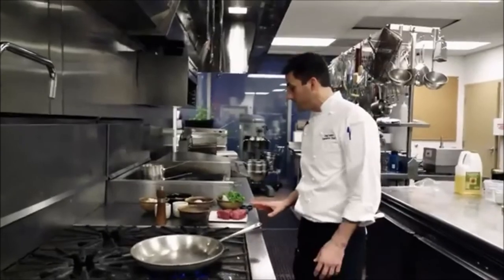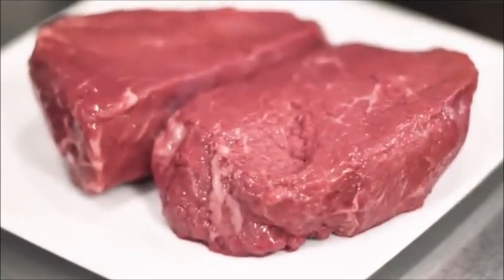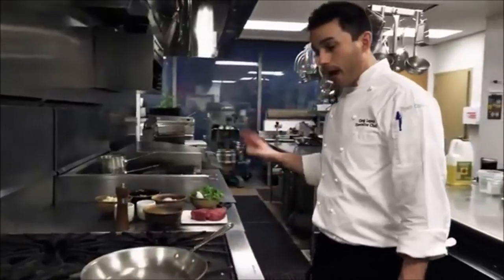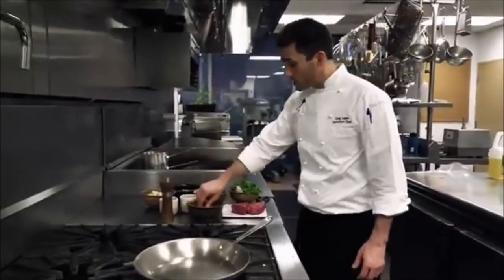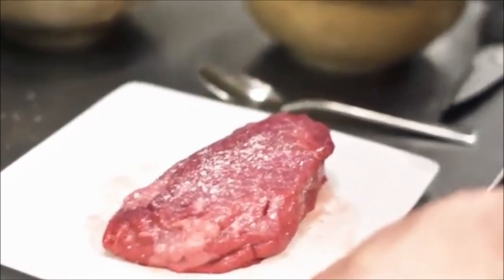We have some great grass-fed Washington all-natural beef, no antibiotics, no hormones. We're going to pan sear it today just for some nice caramelization, good flavor. Let the beef speak for itself. Mother Nature has done most of the work. A bit of oil in our pan.